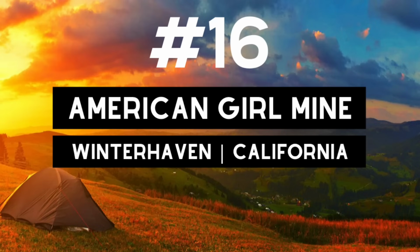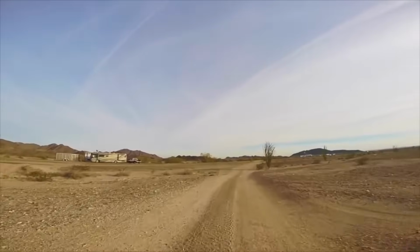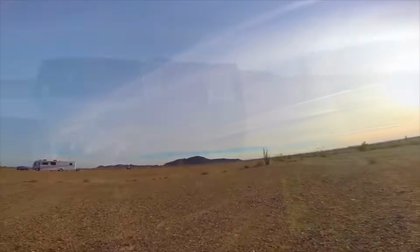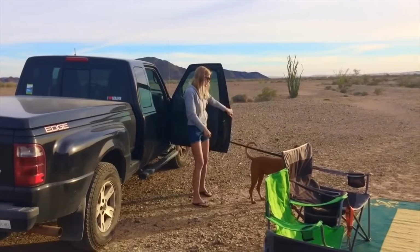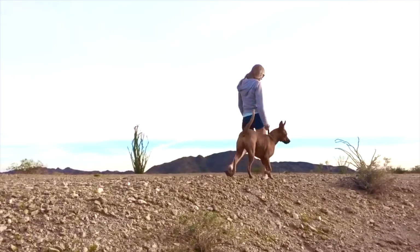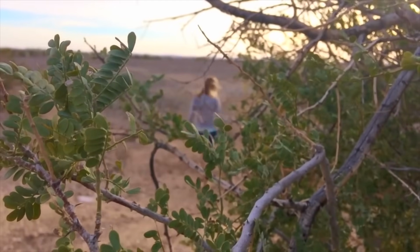Number 16 on our list is American Girl Mine. This is right outside of Yuma, Arizona, but it's actually across the border in California, located in Winterhaven. There's not much at this campsite, but that's kind of the beauty of it because it's open Southern California desert where you can bring so many friends, gather around the campfire and just have a great friend camping experience.